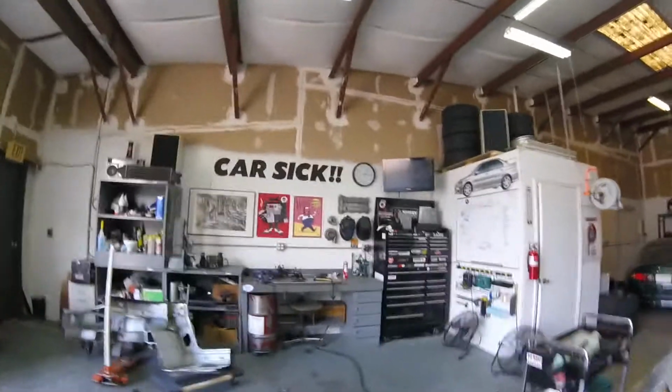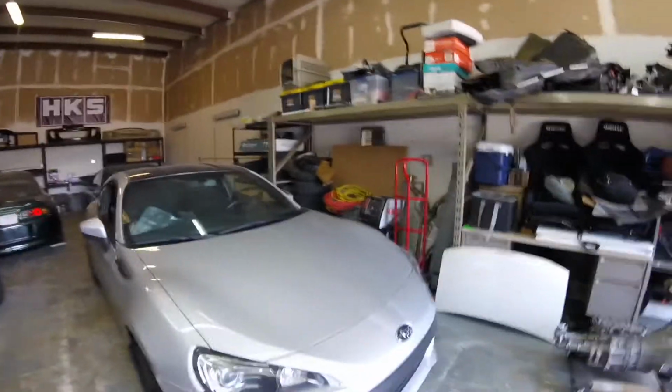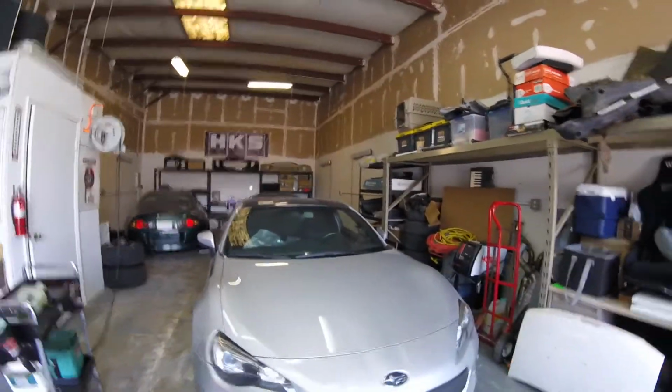Let me show you around the shop a little bit here. I got some more decorations up. Shinoda hydrolocked his engine on his BRZ, so that's in here. He towed it here and he's messing with it a little bit. Probably gonna bring it to the dealership to get an estimate on repair, and then maybe he's considering doing a swap in that thing. That would be cool.